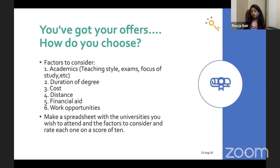Then you should think about the duration of your degree. As Jennifer mentioned, in the UK, you have 3 years for a bachelor's plus 1 year for a master's, whereas in the US, it's usually 4 years for undergrad, and I think 1 or 2 years for a master's.